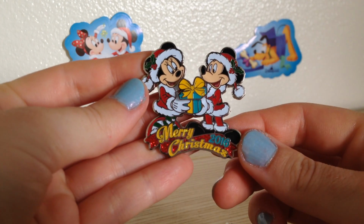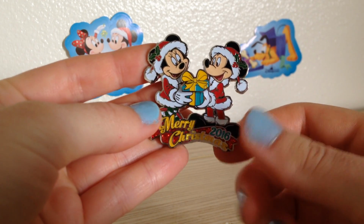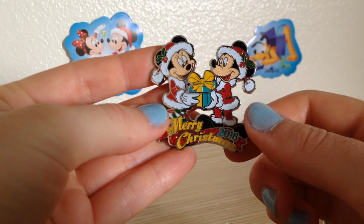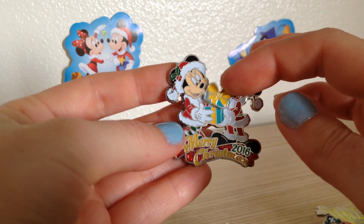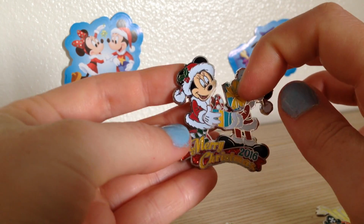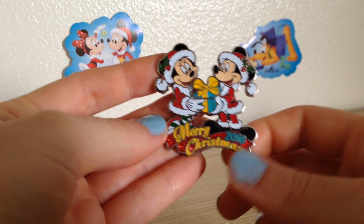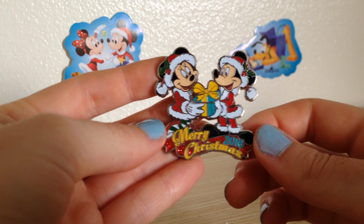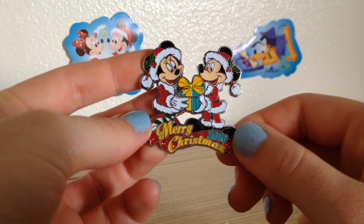So I got this Mickey and Minnie 2016 pin in a trade, since I was not at the parks over Christmas 2016. But this pin is still nice. It's got a little present that can flop open. So this isn't something that I'm necessarily attached to because I don't have a park memory from this. But I still really like the design of this pin, and it's nice enough to keep in my collection.